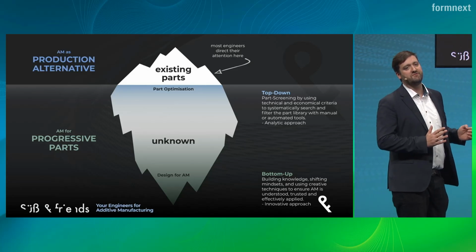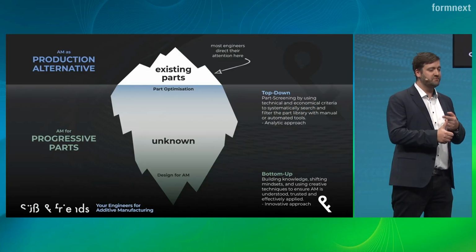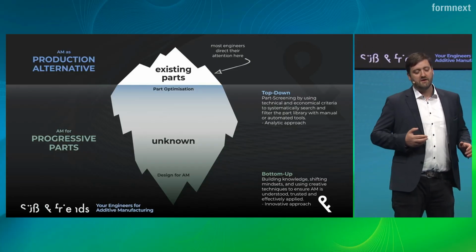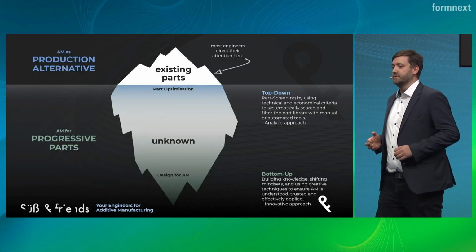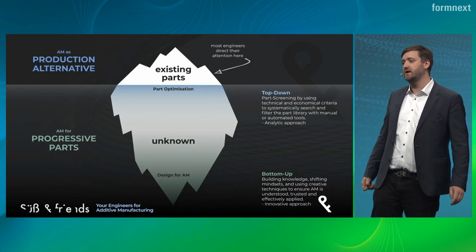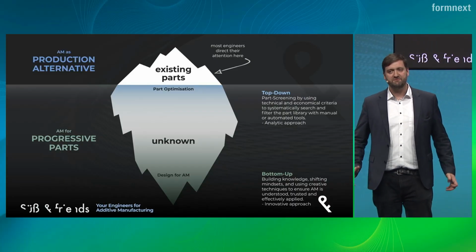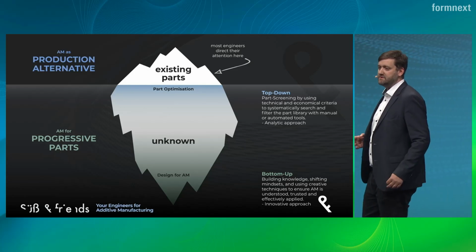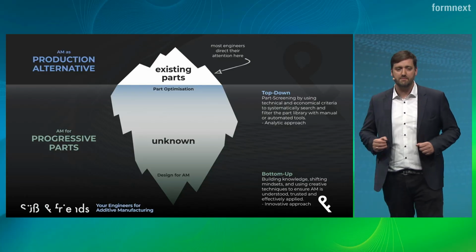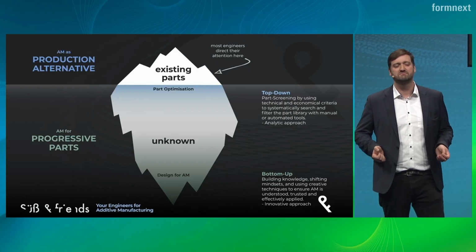Looking in your existing parts and finding parts to be additive manufactured will not really get good results. These parts are proven, your employees know they work, and they are already designed for the job they do. However, finding the unknown, thinking different ways, and creating new products in the future with additive manufacturing is quite much more challenging. There we need a bottom-up approach. That means building knowledge, shifting the mindset within the company, and creating new techniques to actually think differently in order to make additive manufacturing happen. This is the bottom-up approach. This is the innovative approach. But innovation is often easier said than done.